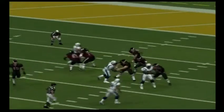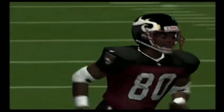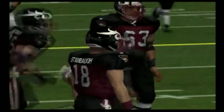Back to throw, with the throw. Cooper was the intended target. He throws it into coverage. Yeah, that guy trusts his arm. He thought he could rifle it in there.